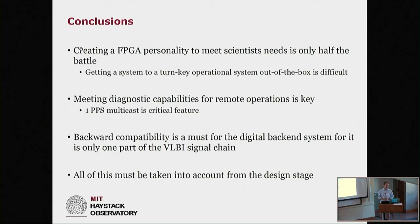And using Roach has been very good. We've been using it since IBOB. We've used IBOB, the Roach 1s, the Roach 2s. And that's part of the reason for being here: where do we go next? That's a major pain for us because pitching this to NASA is going to be a bit of a challenge for us. Thank you.